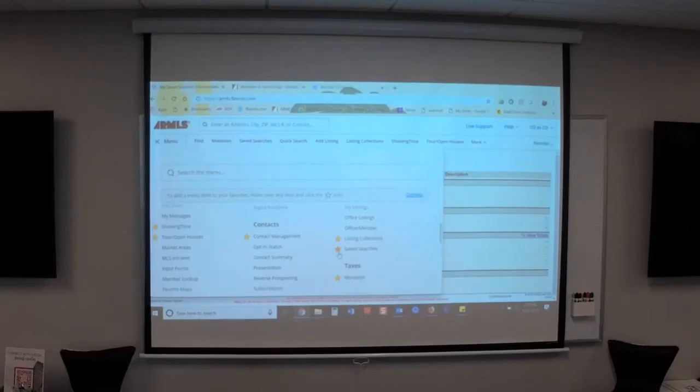No, the question was Agent Square, the website and the portal. Not connected at all. Searches, not connected at all. They can search through your website, which is searching through the MLS, but it's not going to connect the two. Yeah, that's a good question.